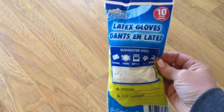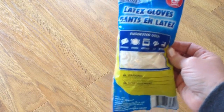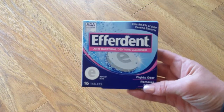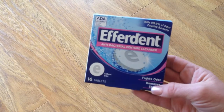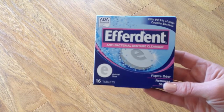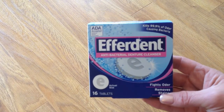I got some latex gloves because we have cats and we have a rabbit, so cleaning cages and litter boxes is gross. I got some placards, dental floss on a stick. And I got Efferdent. This is for the toilets. I've heard that putting this in the toilets helps clean them, so I thought I would try it. They also had a Dollar Tree brand that had a few more tablets in it, but I'm 16, so it'll be fine. And then I got these.